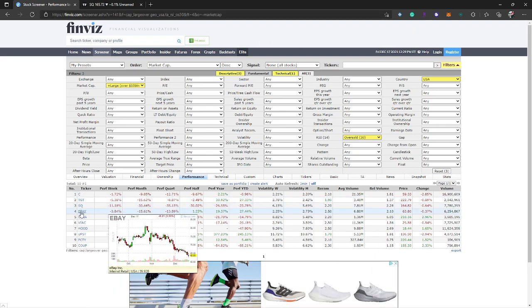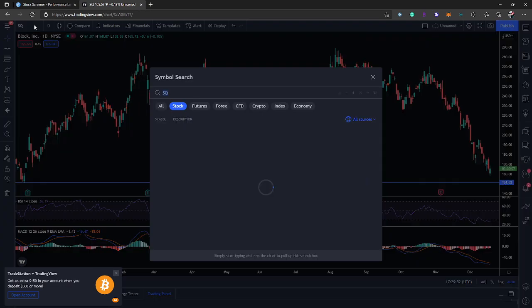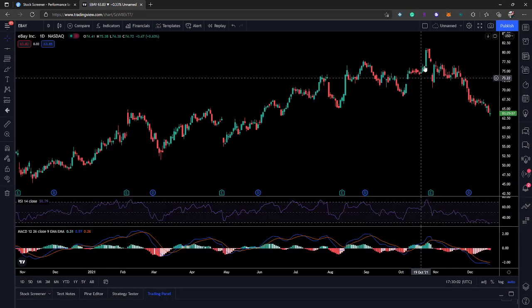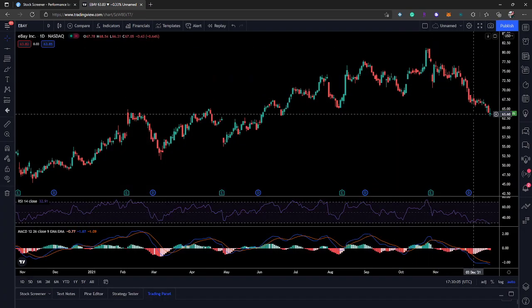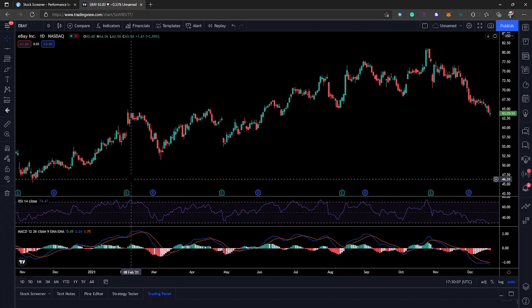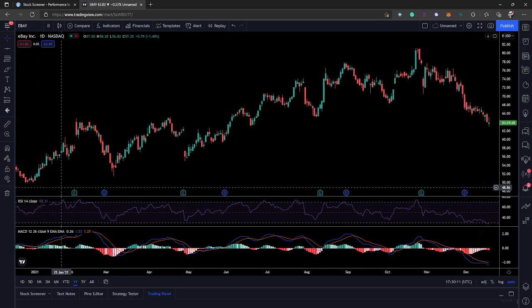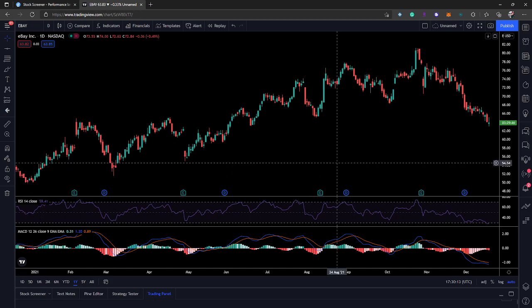Let's check on another one, eBay. So same thing with eBay. RSI is cold, under 30. However, eBay stock is not as slammed as Square. You can see 80 to 63 now, but the low for the year, actually this is not the year. Low for the year would be right at 50.